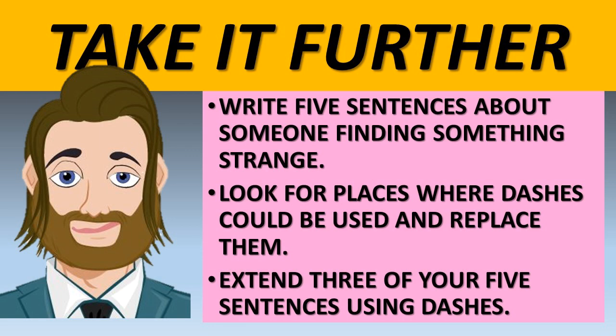Okay, if you want to take it further, write 5 sentences about someone finding something strange. Look for places where dashes could be used and replace them. And then can you extend 3 of your 5 sentences using dashes?